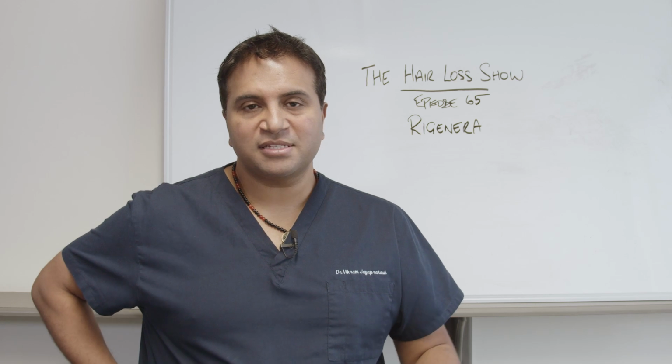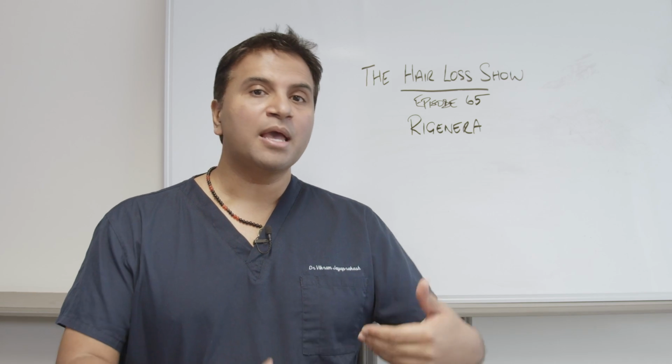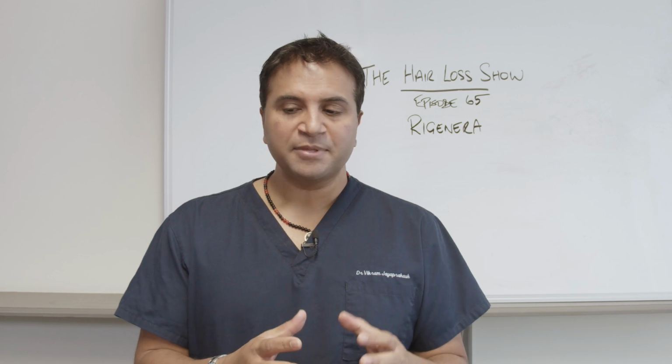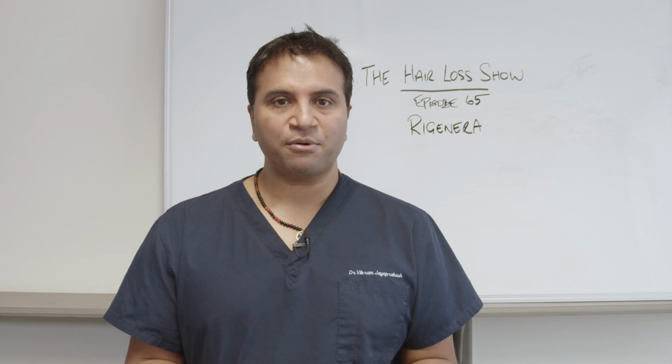An example of this that's been used for many years is skin grafting. So we take skin from one part of the body and put it over a wound in order to help promote wound healing in a particular part. So they're doing a similar sort of technique with Rigenera.